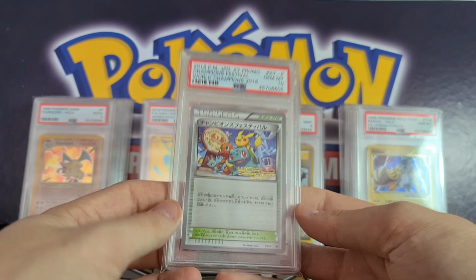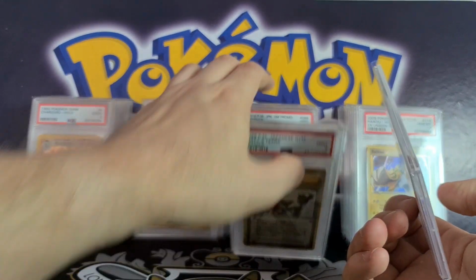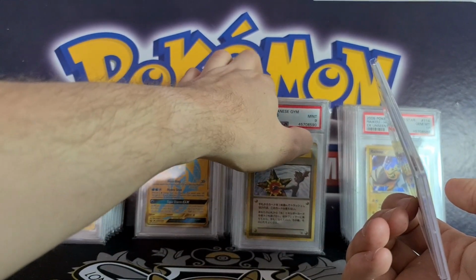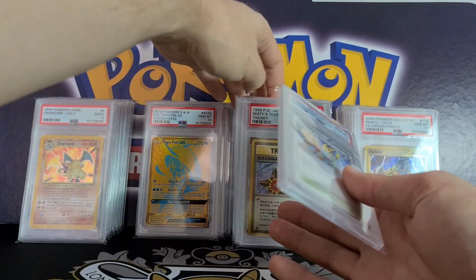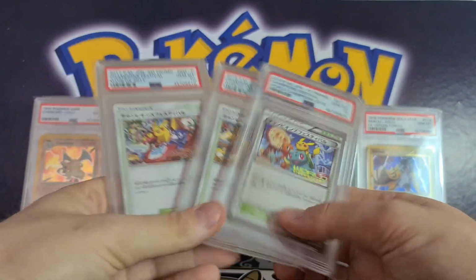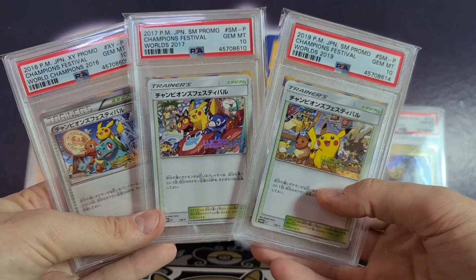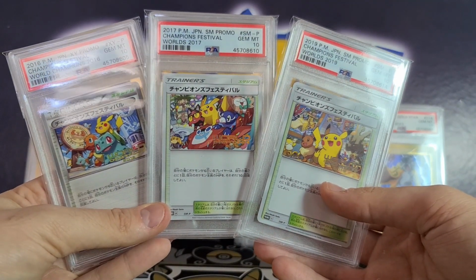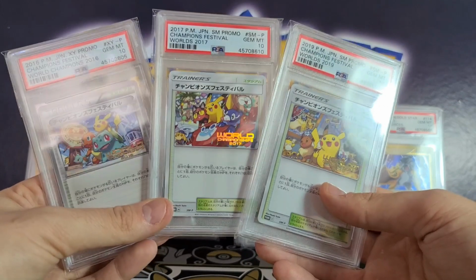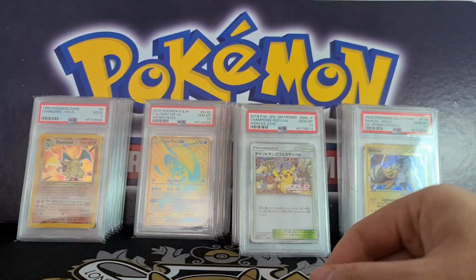Beautiful Japanese Champions Festival to go with that English one that we had earlier. Where are the other ones? Let's see if I can find the other ones so I can show them all off together. I think they're back here. Yeah, look at this, guys. So we want 2016 first, then 2017, and then 2019. Look at that. We just need the 2018 now, and we've got the last 4 years sorted. That's really cool. Love those.